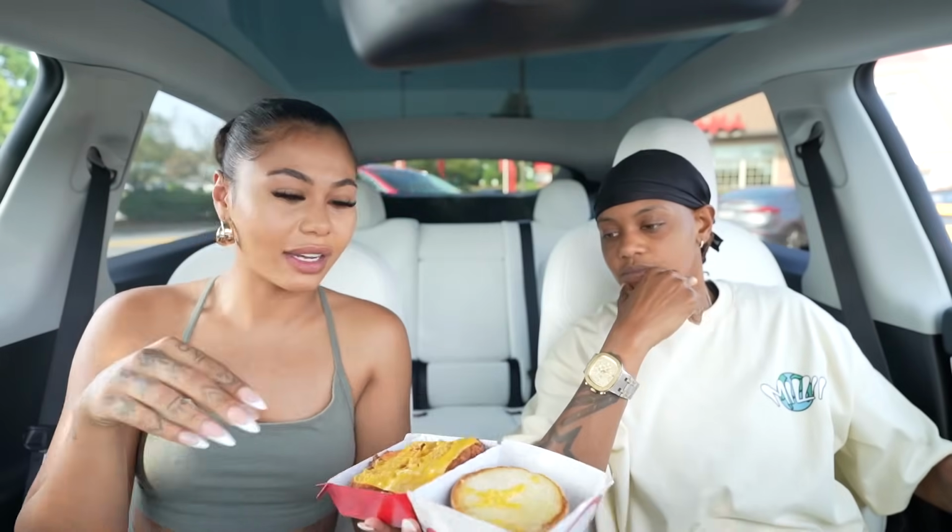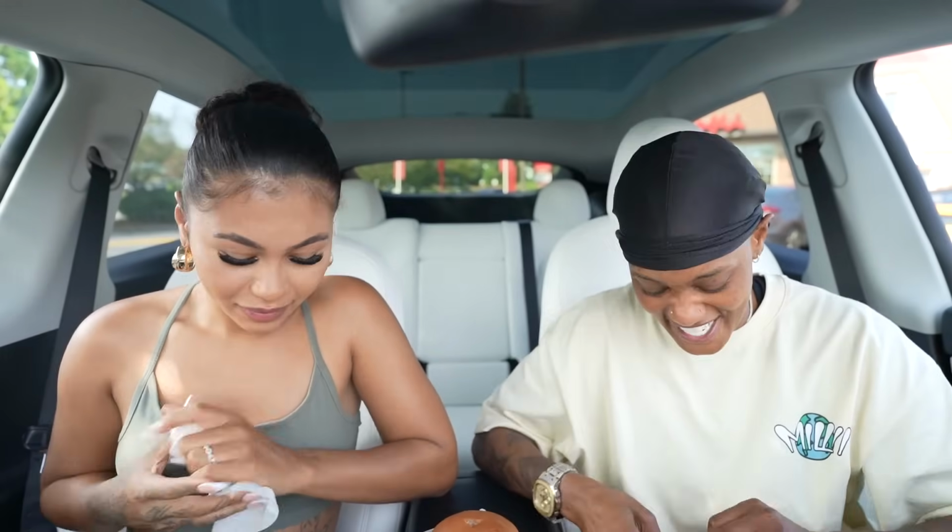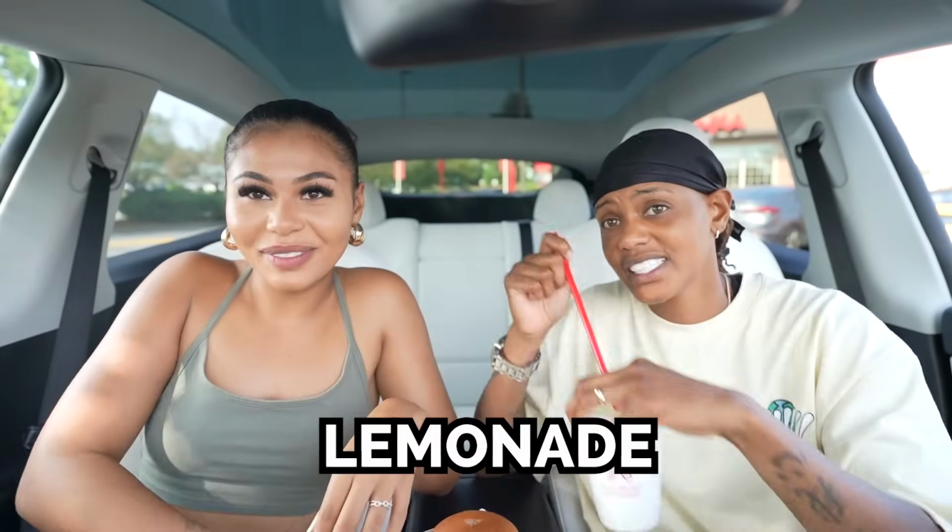Okay, so this is what it looks like inside, which doesn't look too bad. I like how there's enough cheese on it. This defeats the purpose of trying to get this healthy. This is not a healthy version. What I was trying to do is get it protein style, which is just a lettuce wrap, but they messed it up. I'm not trying to eat lettuce right now, you know what I'm saying? And this is a lemonade, with bits, so it makes it a little healthy.